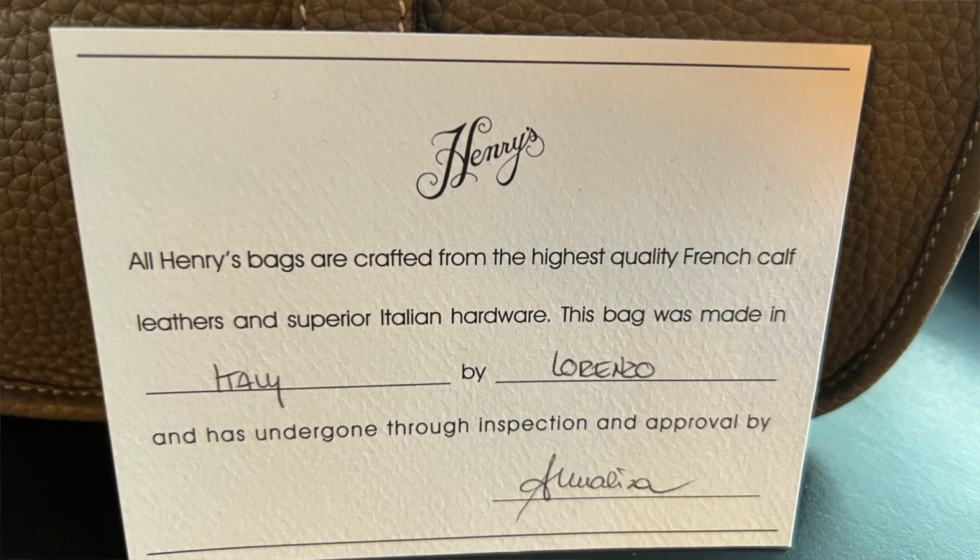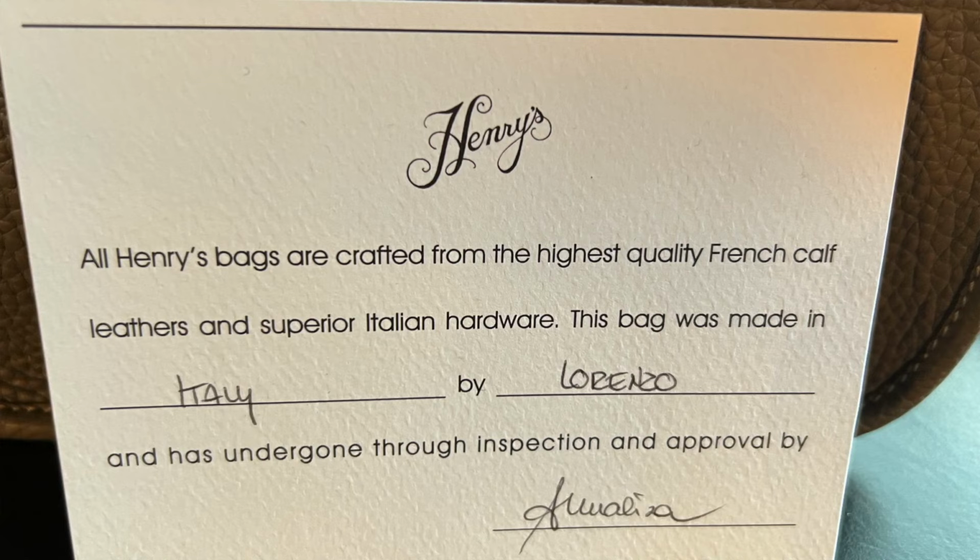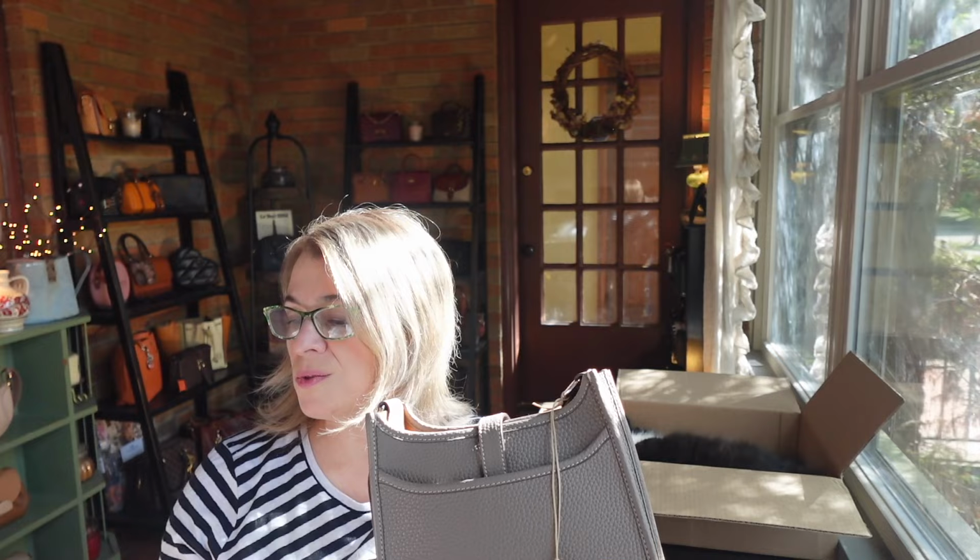And on the back of this bag, you have a very generous slip pocket. And here, oh yeah, we have this card. All Henry's bags are crafted from the highest quality French calf leathers and superior Italian hardware. This bag was made in Italy by Lorenzo and has undergone thorough inspection and approval by someone whose name I can't read. Thank you for the thorough inspection.